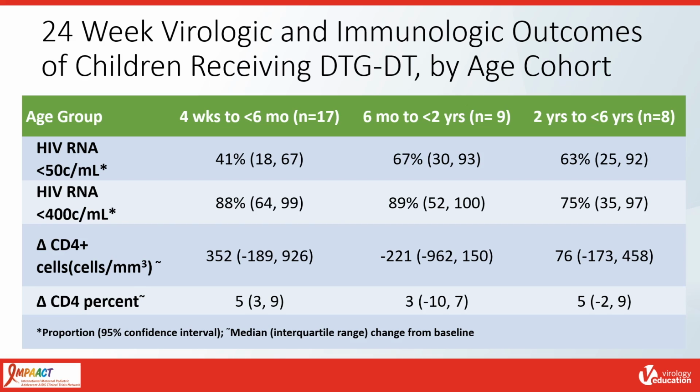Across the second row, you can see the proportion who achieved less than 400 copies. In comparison, these were much more comparable across the age cohorts, with 88% in the youngest cohort, 89% in the middle cohort, and 75% in the oldest cohort. Across the bottom two rows, you can see changes in CD4 count and CD4%. Without going into details, you can see that most achieved some degree of recovery, but there were wide ranges in diversity among them, and in some cases even declines. These data were difficult to interpret when overlaid upon normal age expected changes across these time periods.